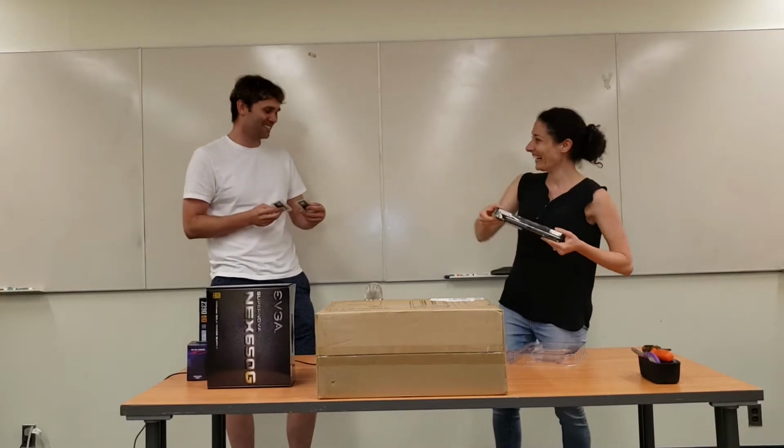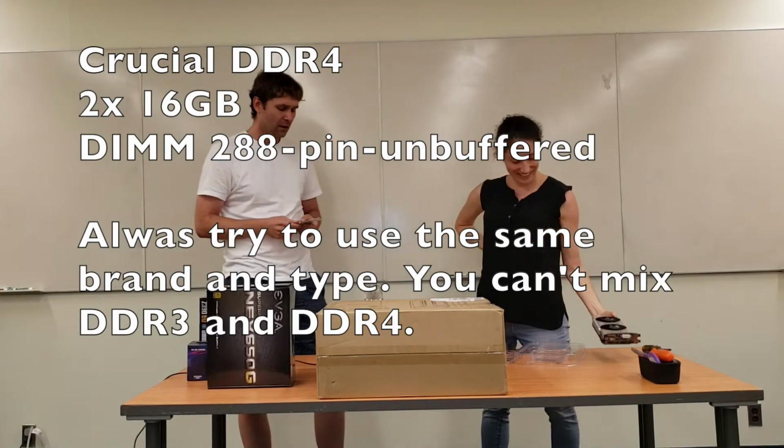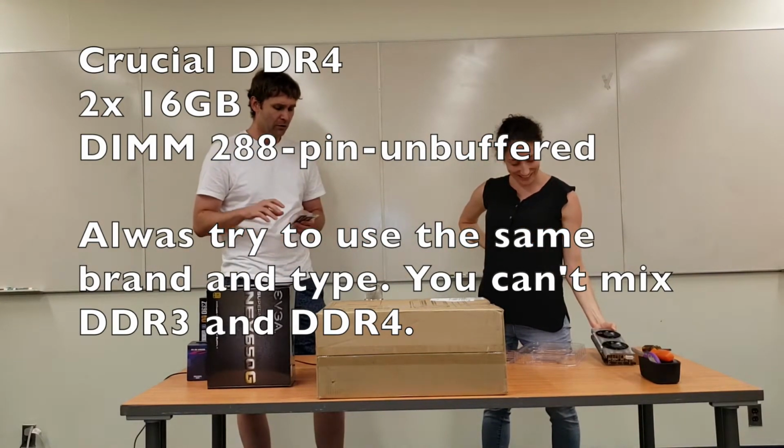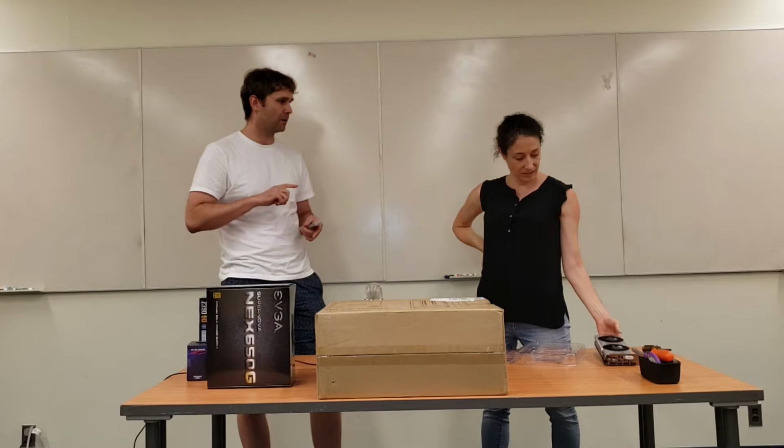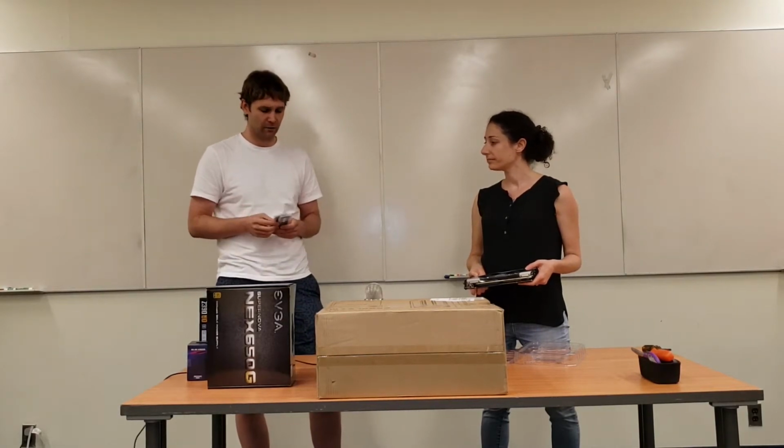So anyway, for the memory, memory is also really important. In order to save the models that you're building in memory, it has to swap between the memory in the graphics card and the memory in your computer. So you generally want a sufficient amount, depending on what you train. It depends on the type of data that you're using. So in this build, we use 32 gigabytes.